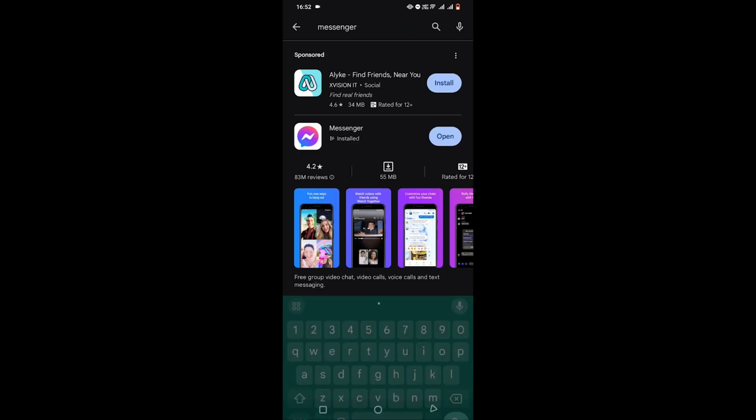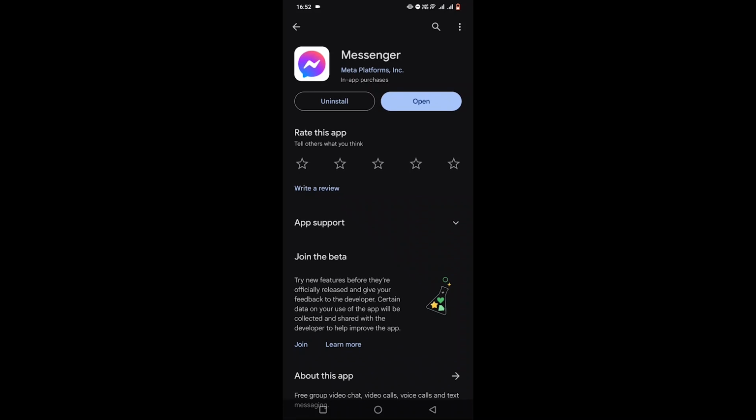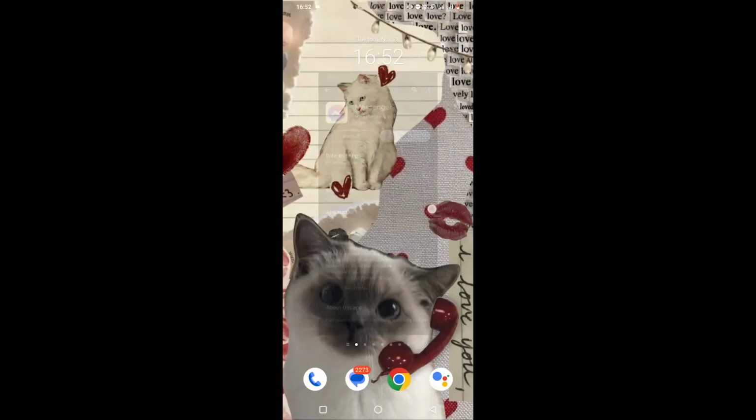First, get out of Messenger and click on Play Store. Here, type in Messenger and check if your app needs to be updated. In my case, it doesn't, but this is a very important step. So keep checking this again and again, or just turn on auto updates on your phone.